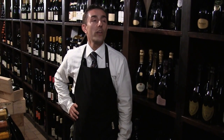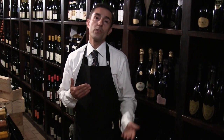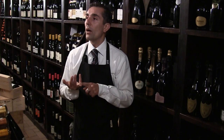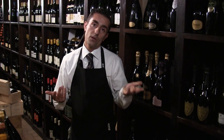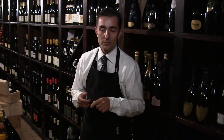Here we are in the wine cellar, where we want to show you the different bottles and the different labels we have. Actually, we have more than 2,200 references, and the total amount is 50,000 bottles. We have both Italian wines and foreign wines, most of which are French, of course: Champagne, Burgundy, and Bordeaux.